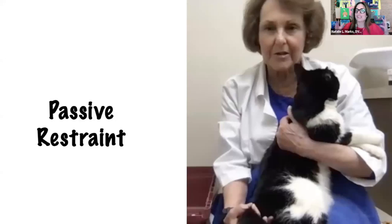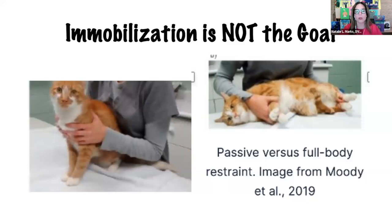The next, of course, and this is a big chunk I need to spend some time on. I know we're kind of getting out of time, but I need to make a big point here, is passive restraint. And I can't say that enough. Passive restraint is the way of the future, and really the goal of training at every veterinary hospital, because what is not the goal is immobilization.